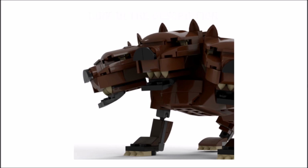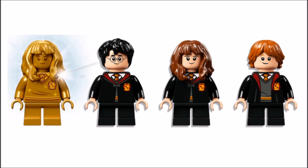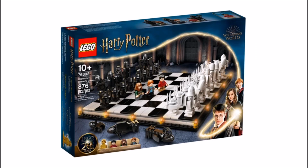The golden minifigure for this set is Hermione, and yeah, this is going to be a desirable figure, but I suggest just waiting and buying her on BrickLink alone, just to save yourself money, rather than buying this set just for the golden figure. So this set is called the Hogwarts Wizard Chess. It's set number 76392 and comes with 876 pieces and 4 minifigures.